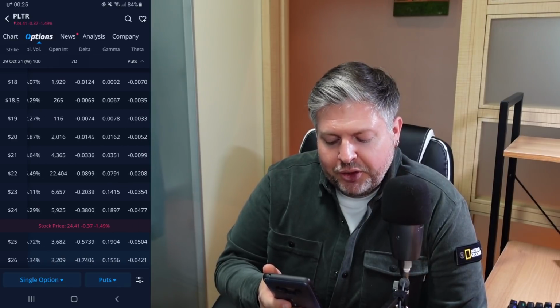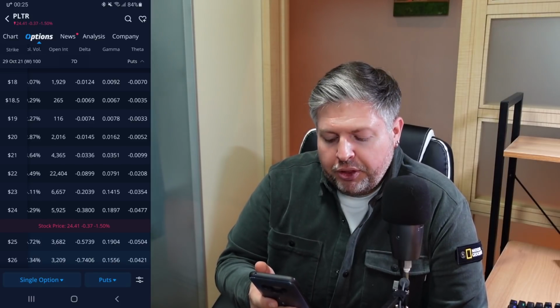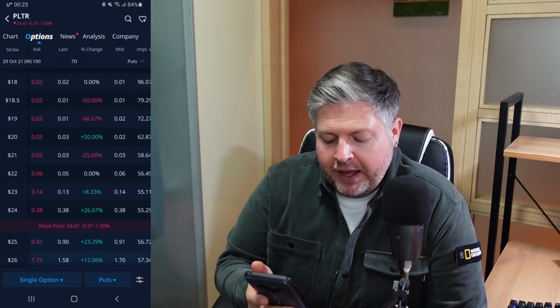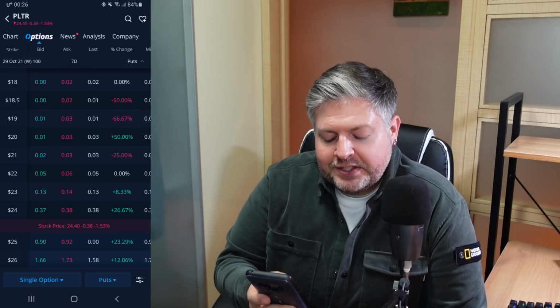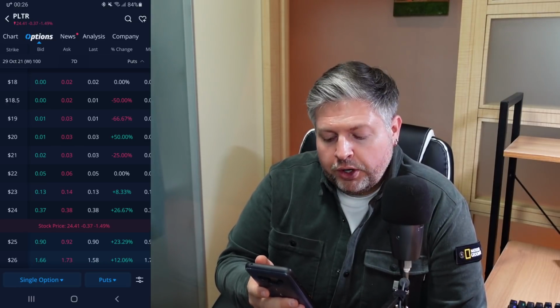And you could see there's a 38 delta and a 20. And I don't love this, but I am going to go for the 38. It's a little riskier, but I like Palantir. We're going to go ahead and hit the 37-cent bid. So this is going to be a $37 premium for these $24 puts.